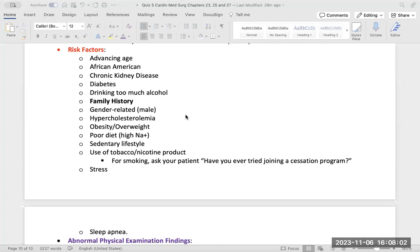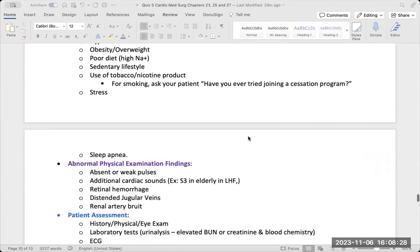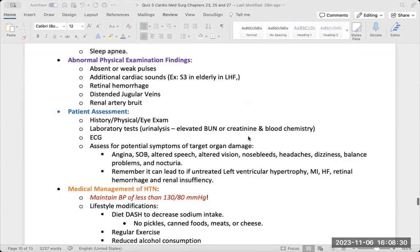Smoking or tobacco use. And a good NCLEX tip is to always assess their readiness, right? Because even though you want to educate patients always, sometimes they're not ready to quit their habits. So we want to see their thoughts on quitting, especially when it comes to smoking. So we'll ask them, have you ever thought about joining a cessation program, right? We want to see where they are in terms of wanting to change their behaviors. Other risk factors include stress and sleep apnea.